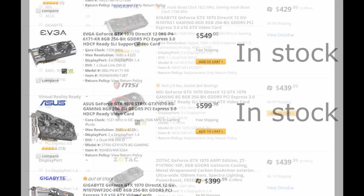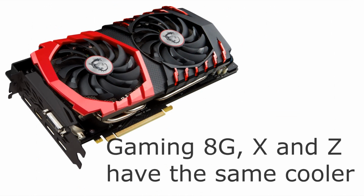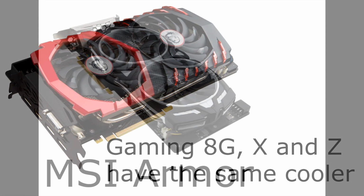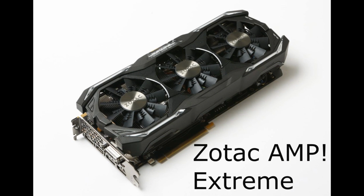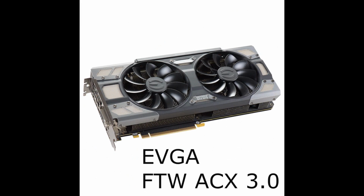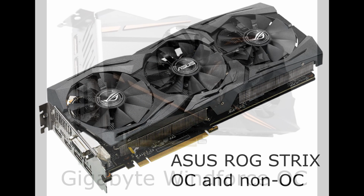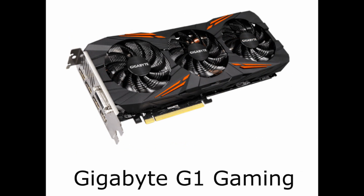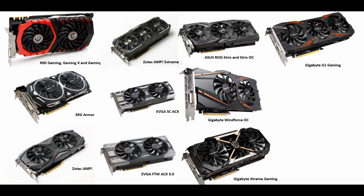I will look at all the cards here, but keep in mind that the prices may change depending on the time period and availability. It is suggested that things should stabilize by mid or late August. We will take a look at the MSI GTX 1070 Gaming, Gaming X, Gaming Z, and Armor cards, the Zotac GTX 1070 AMP and AMP Extreme editions, the EVGA GTX 1070 Superclocked, and FTW Gaming ACX 3.0 cards, the ASUS ROG GTX 1070 STRIX OC and non-OC editions, and the Gigabyte GTX 1070 Windforce OC, G1 Gaming, and the Extreme Gaming cards. That's a total of 13 cards, and those aren't all of them. These are the GTX 1070s I found on Newegg.com on the 25th of July 2016. I may release an updated video when the availability and price gouging goes down.